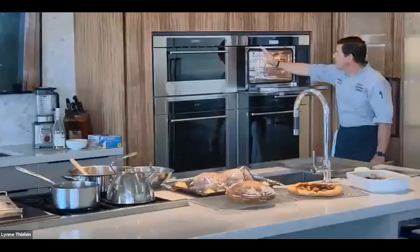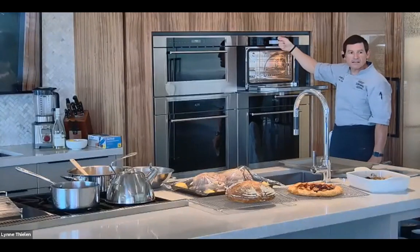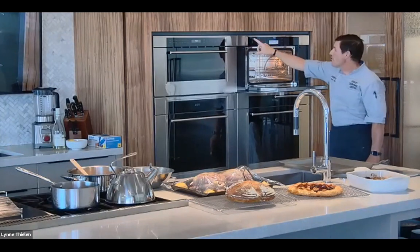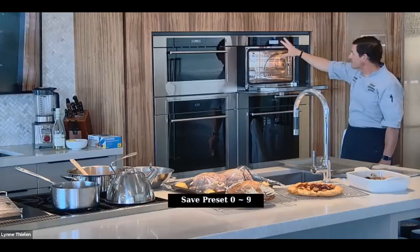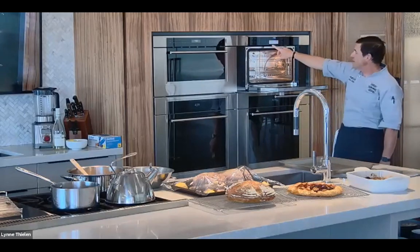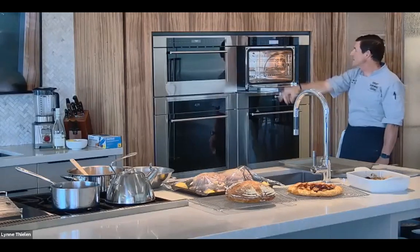So just so you know, this is not a touchscreen. I can knock on this all day long and nothing will happen except that my knuckles will eventually bruise, okay? These are how I talk. I use these buttons, these words and these icons on here. That's how I talk to the oven, right? So I want to use steam, which is the very first icon here. And whenever I want to choose something, I just hit the enter button.